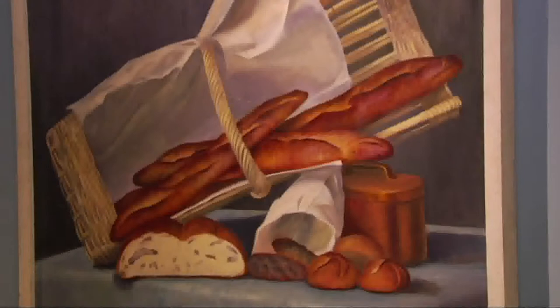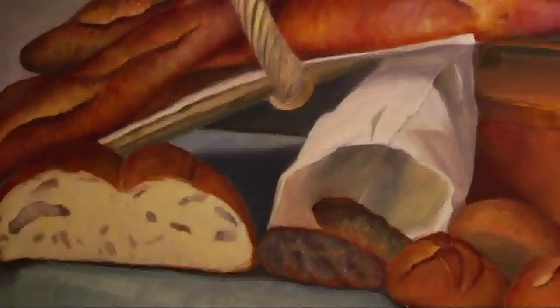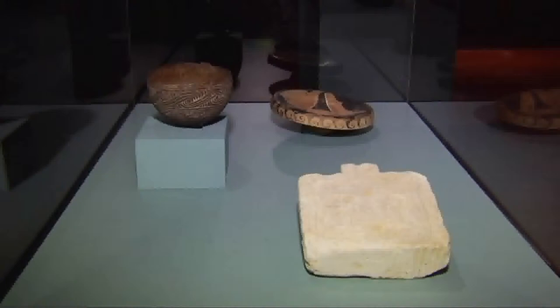It makes me hungry when I look at it, and visitors tell me the same thing. At first glance, the bread in this painting looks good enough to eat. A bit of research reveals that its backstory is not such a pretty picture. It was painted during the Great Depression at a time when many, many people were hungry, when people were on bread lines. The piece is part of a current exhibition at the University of Vermont's Fleming Museum, entitled Eat: The Social Life of Food. The show examines the relationship between people and food across cultures.